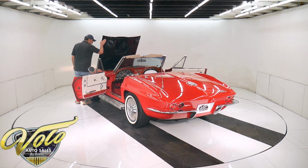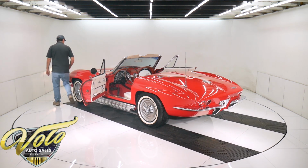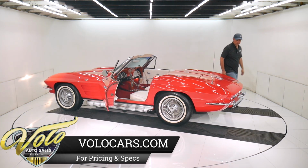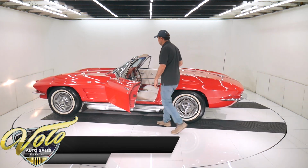Motor runs good. Obviously the headlights open and close. A couple little wiper marks on that side of the windshield too.